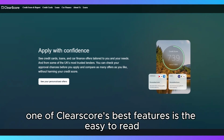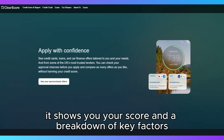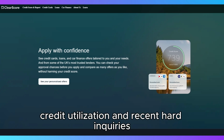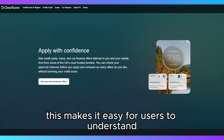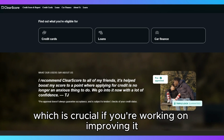One of ClearScore's best features is the easy-to-read credit report. It shows you your score and a breakdown of key factors like payment history, credit utilization, and recent hard inquiries. This makes it easy for users to understand what's helping or hurting their score, which is crucial if you're working on improving it.